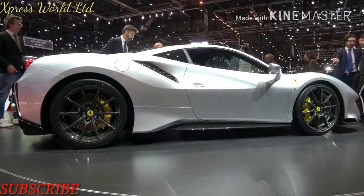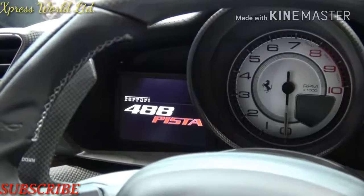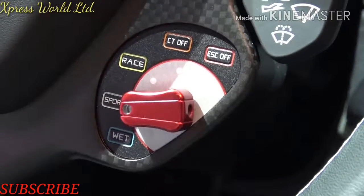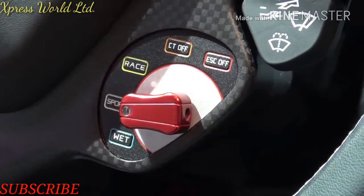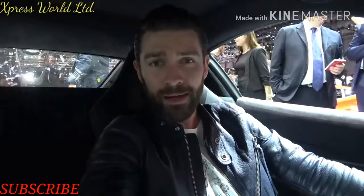Speaking of which, the gearbox and shift pattern have been revised. This now has an all-new shift mode when you are in race mode that is more akin to the shift pattern in the 488 GTE, again enhancing the sportiness and aggressive feeling of the ethos of this car. Speaking of ethos, it is all about saving weight.